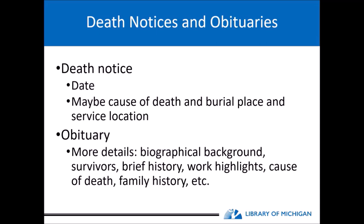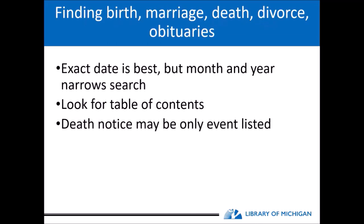Maybe even more details in the actual obituary, like perhaps a biographical background or a sketch, maybe some brief history, work highlights, cause of death, and maybe other pieces of information. So when you're looking for articles on birth, marriage, death, divorce, obituaries, things like this, the exact date is best, but a month and year helps you narrow the search, whether you're searching online or spinning the microfilm itself.